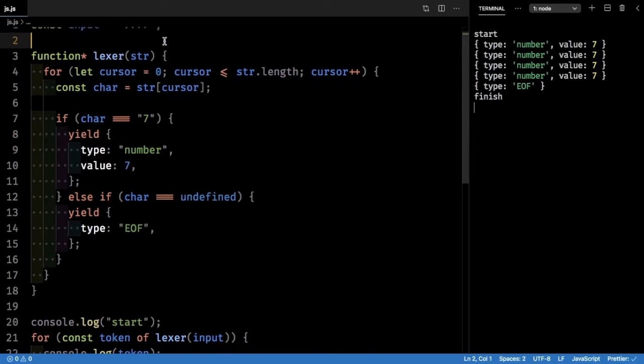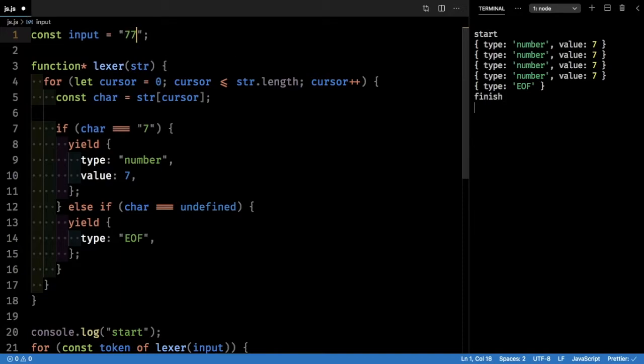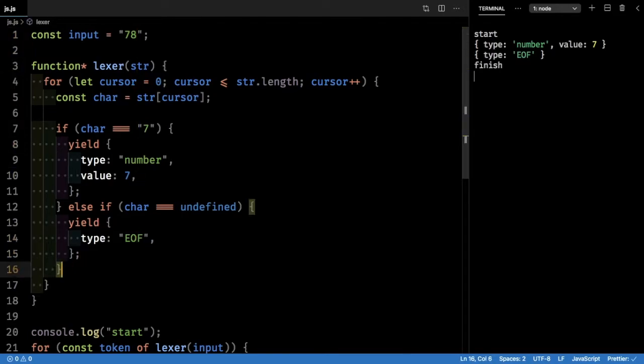Okay. Let's do another thing. It's 7, and let's add 8. You can see that it just tells us about 7, and it ignores 8 at all. And then gives us back end of file. We don't want it, right? We want a syntax error. Yep, that's true. So syntax error.